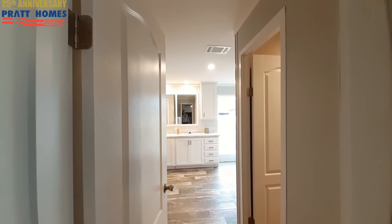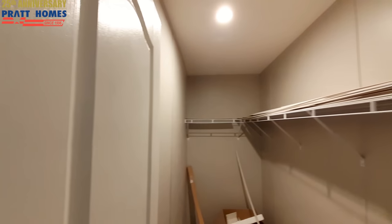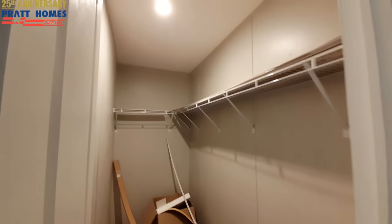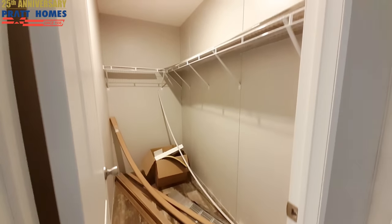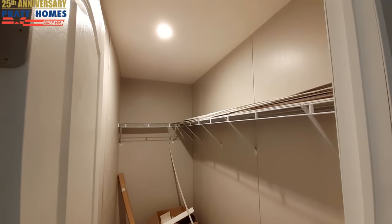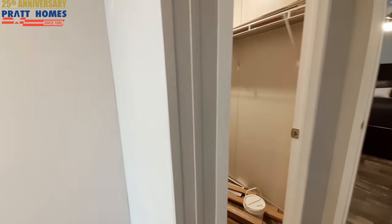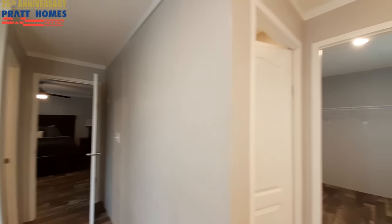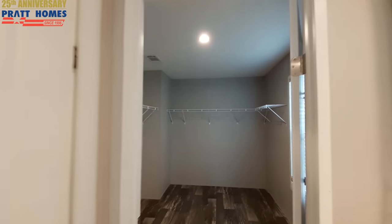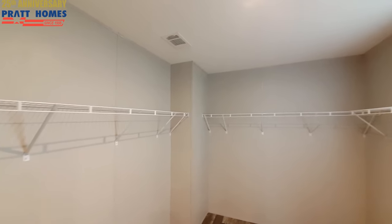So we have two closets in our master bathroom. First one being here with all the trim supplies in it. Now this one isn't small by any means. So this is the smaller of the two closets. Your other closet is back this way. And this is the really big walk-in closet.